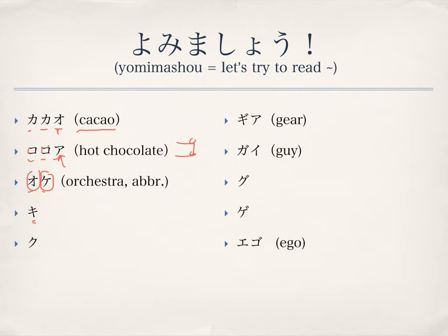This one's easy, it's ki. And you have ku for cook's hat. I don't really like that strategy. If you come up with anything else, let me know. This is gia. So ki, ten is gi, and then you have a. Gia is like gears in a car. Then you have gai for guy. Gu, the cook's hat, 10. We need a better strategy for that one.